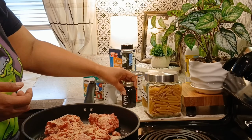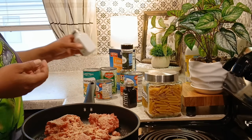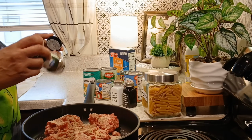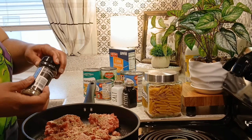It has been raining like cats and dogs around here. Still raining. It rained earlier today and then it stopped. It rained maybe about an hour and then it just stopped. So I have my air on because it was 83 in here.